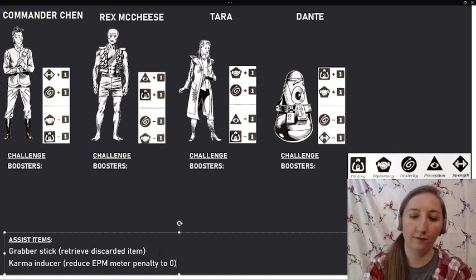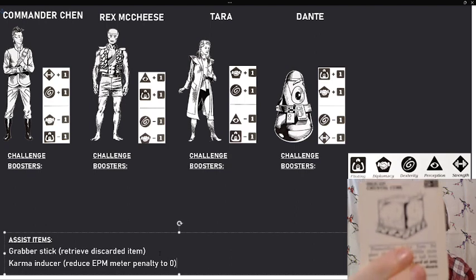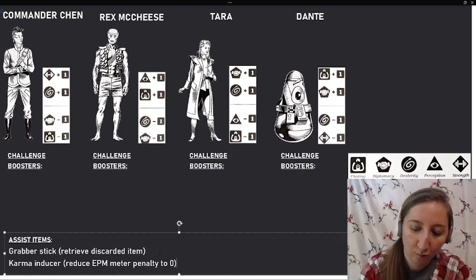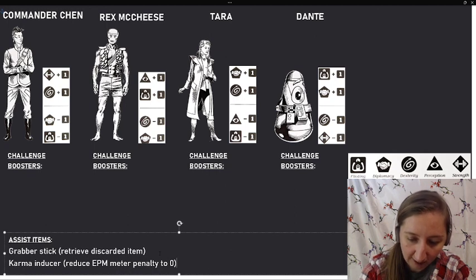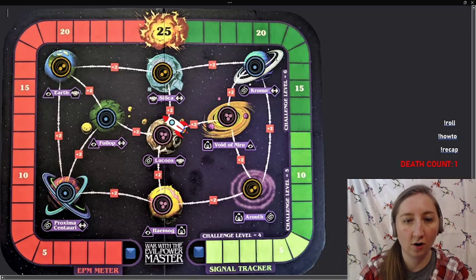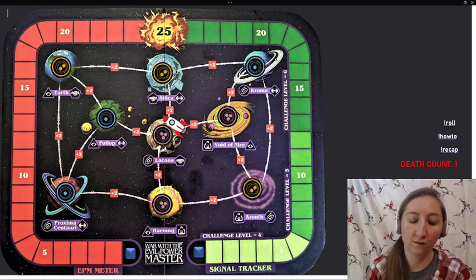Next we have the Silicon Crystal Cube. Premonition device from the glass planet Silica. 1,000 times more accurate than a crystal ball from Earth. Discard this card at any time to reveal one face-down signal booster disc. Those are on our game board, those little circly doodads on the planets. There's a number under each one of those, which tells us how much we raise the signal tracker by.